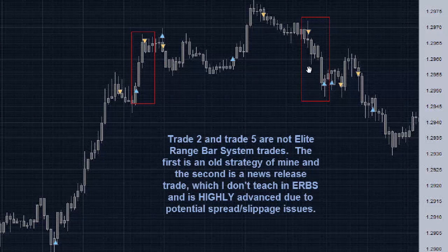And this second one here was a news trade, which I do not take very often. I have very specific criteria I look for. It's not something that's in elite range bar trading. Unless you're a very advanced trader, I wouldn't recommend those. And even then, I wouldn't do them very often. So this is my complete chart here.